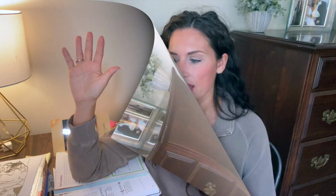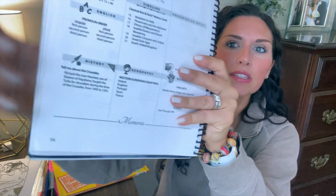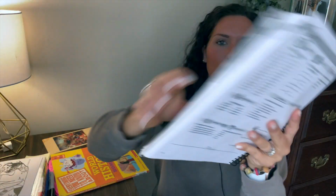Also, I wanted to show you this in the Foundations Guide. I did not realize this until very recently, but next to history there's a little gray triangle with a number in it, and that's the timeline card that correlates with the history sentence. So this is the timeline card on the Crusades.